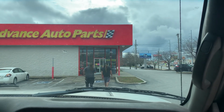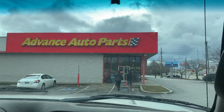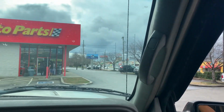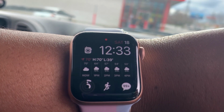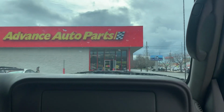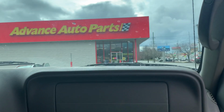Okay, so they're working on the exhaust on his car, and we have to come to the parts store. I'm not going in because I'm gonna watch the truck. But it's cold out here. It says it's 70 degrees, but when I tell you it is freezing, it's freezing. But yeah, they came to Advance to get an exhaust hanger.